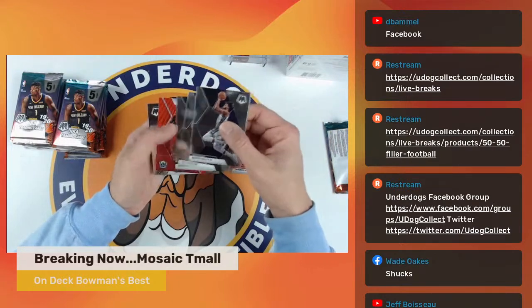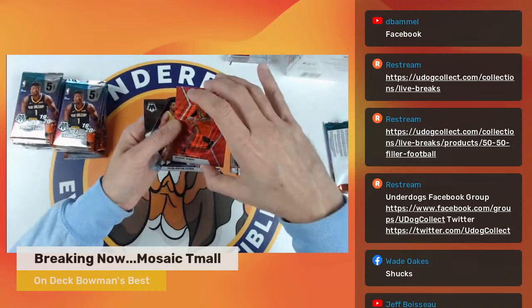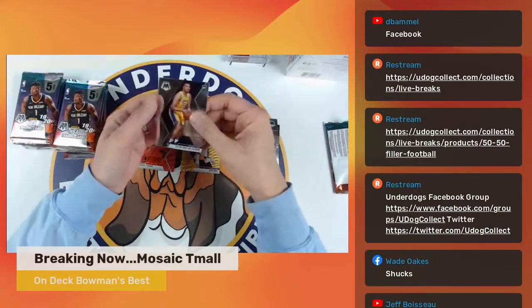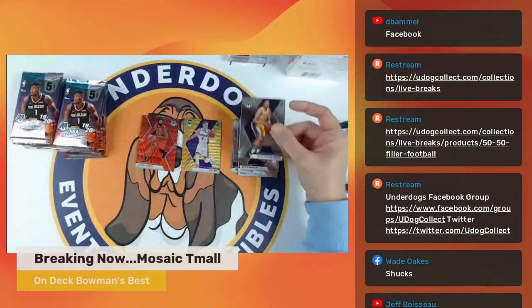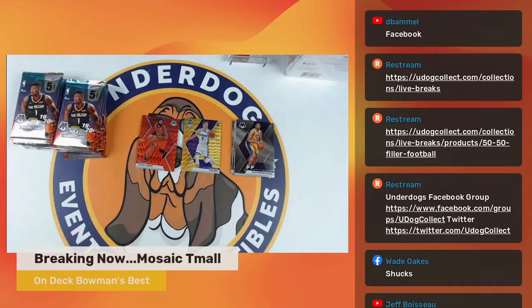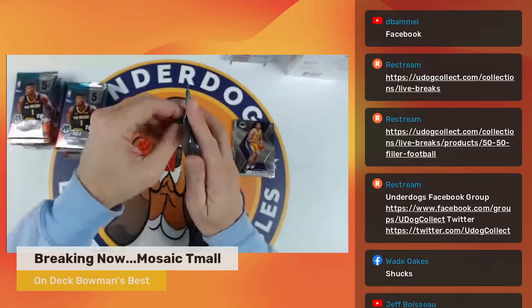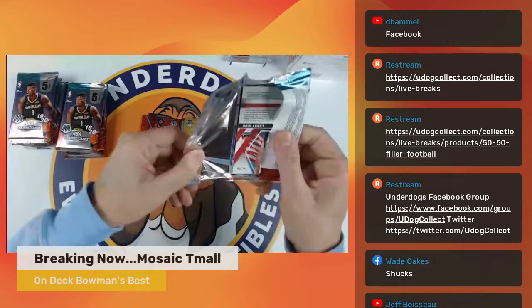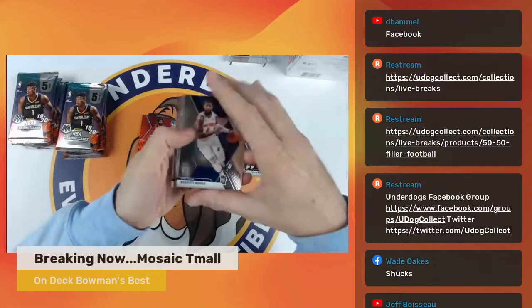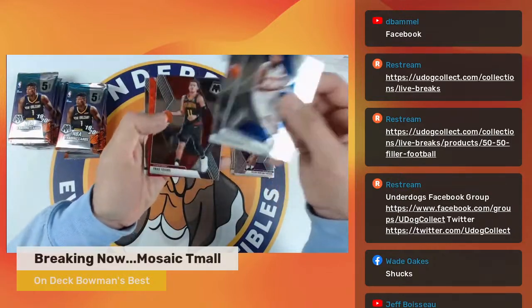Marvin Bagley, Collin Sexton, George Hill. DeAndre Hunter, or excuse me, DeAndre Bembry, big difference. Red. Talen Horton-Tucker. That guy had his moment in the sun on the LeBron hype train. So, guys, USA cards will go to the NBA team they played for the longest.